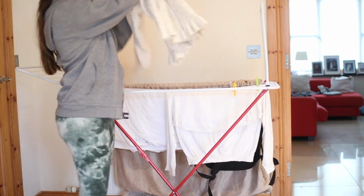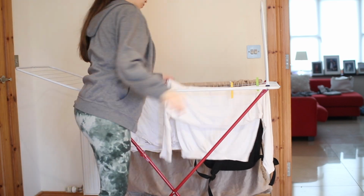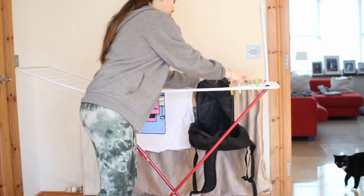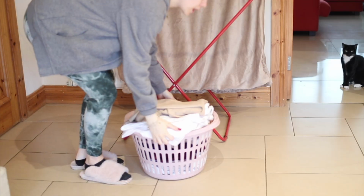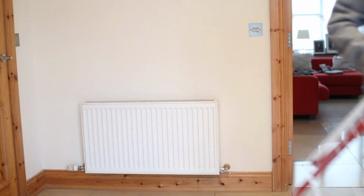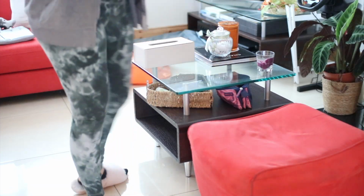So yes, after I'm done with the clothes, we're gonna go in the living room. I always like to tidy up the living room because the cats spend a lot of time here, and I just like to see it tidied up. Sometimes I do more, sometimes I do less, depending if I'm in a rush, if I have appointments.